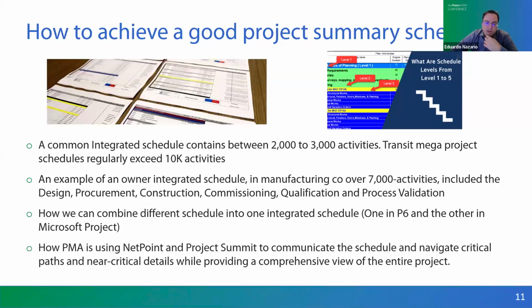Okay, how can we achieve a good project summary schedule, right? Well, how big a schedule is will vary on the size and the duration of a project. A common integrated project schedule in a manufacturing or in a renovation project usually contains between 2,000 to 3,000 activities. Let's say a transit mega project or an industry program schedule that has different projects in it can regularly exceed 10,000 activities. As you may have seen in other presentations in this conference, it could be up to 15,000 activities, doesn't matter. But what I want you to gather is what the integrated schedule is.